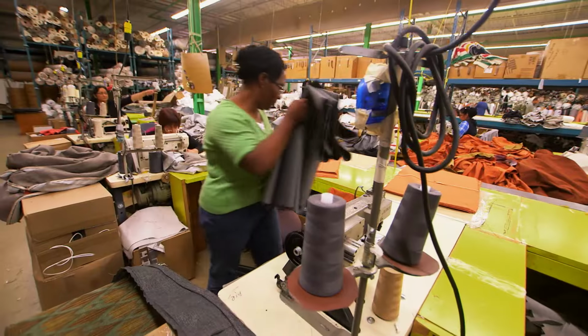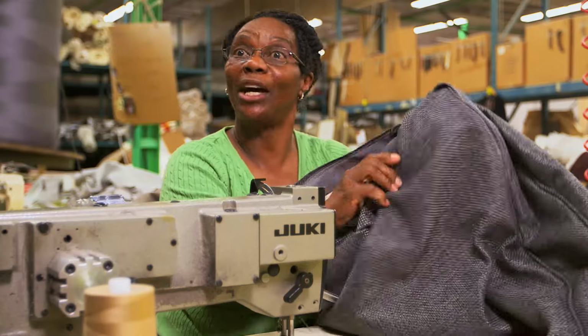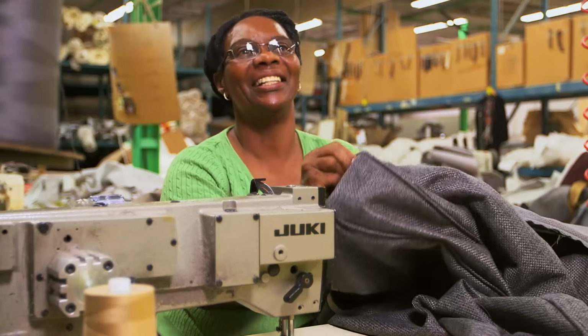Next up, seat cushions, sewn by Una. And Una shows us how it's done. They put the foam inside and put it on the seat, so you have a beautiful cushion to sit on. For our weary Home Factory butts? Yes.